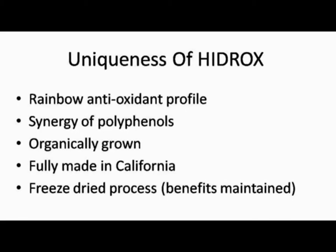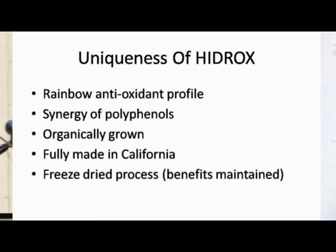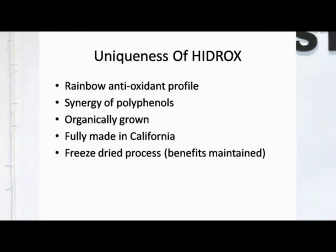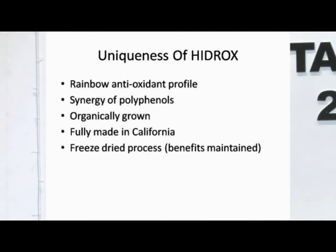Now, what's unique about the product is that you got this rainbow of antioxidants, right? The synergy of polyphenols, right? It's all grown organically, certified organic, fully made in California, right? And it is, and I'll talk about this later, a process called freeze drying. It's a freeze drying process. So the process is actually quite expensive, where you lower the temperature and work with pressure to dry it, right? It's the same technology used in sperm banks to maintain the sperm. In other words, the sperm is dried, but it remains alive, right? So all the benefits of the product are maintained. This is as opposed to other products which tend to be spray dried.